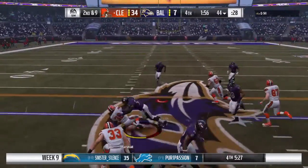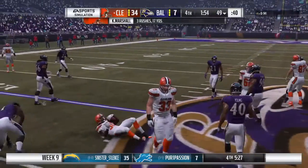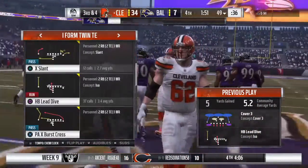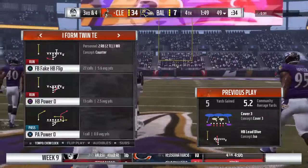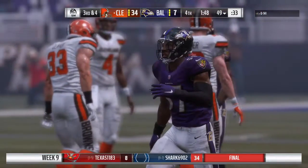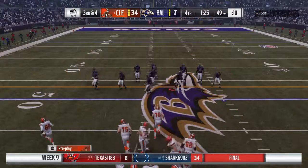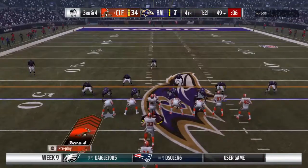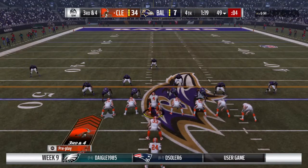This is Marshall, and he'll be taken down just shy of midfield. Call it a gain of 5 that time, and they'll be left with a 3rd and about 4. That's it. That's what you want. Straight ahead positive game. Just keep that clock ticking. The Browns on third down. They've converted 4 times out of 6. Not bad. This is 3rd and 4.